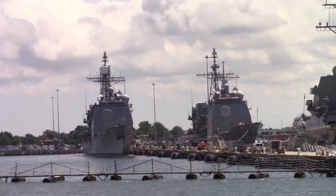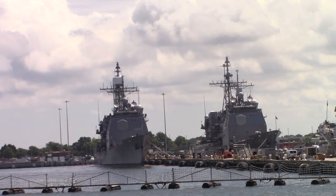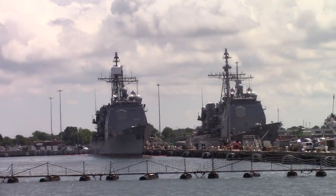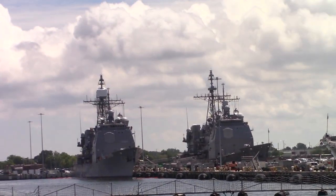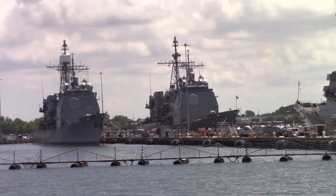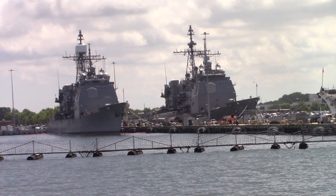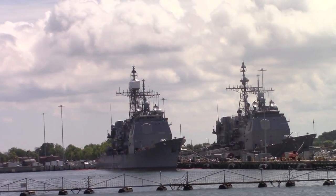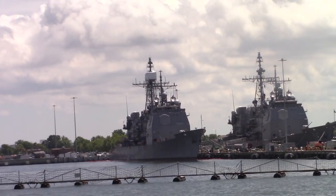Missiles can fire directly out of the deck at a rate of one missile every second and a half, if necessary. Arleigh Burkes carry Navy standard surface-to-air missiles. That missile is used primarily against enemy aircraft, but it can be used against satellites and ballistic missiles if necessary. Arleigh Burkes also carry Harpoon anti-ship missiles, which are low-flying sea-skimming missiles designed to fly beneath an enemy ship's radar. And Arleigh Burkes carry Tomahawk cruise missiles as well.